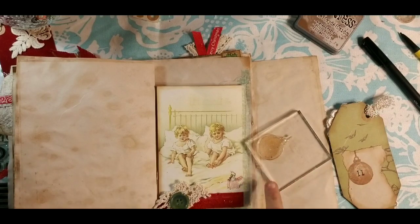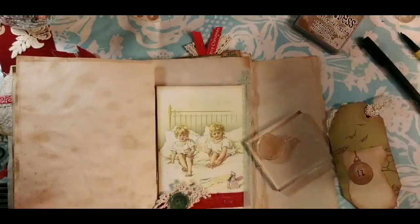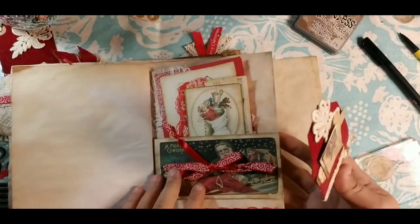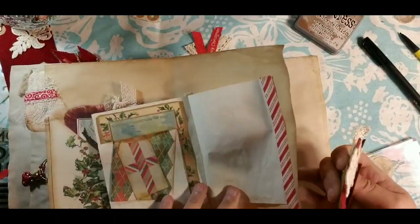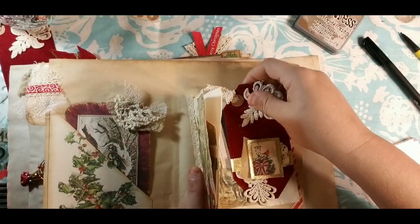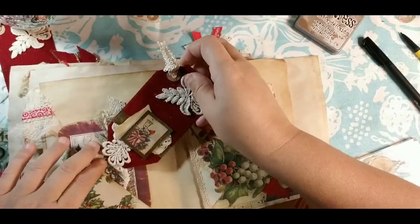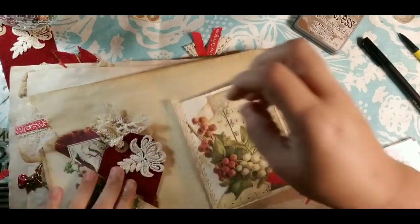And this is part of the 25 days set from Stampin' Up. Okay, so we have that. Let's find a place to put it. I don't want to really put it back there. Let's see, do we have a spot in our, you know, let's hide it over here with this one right now.